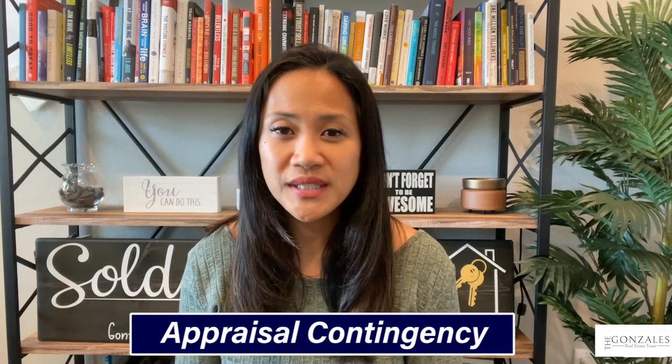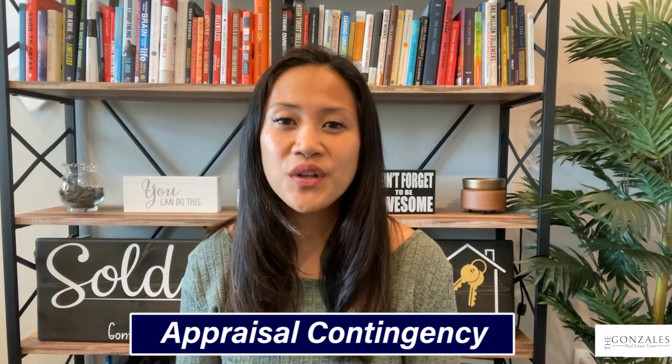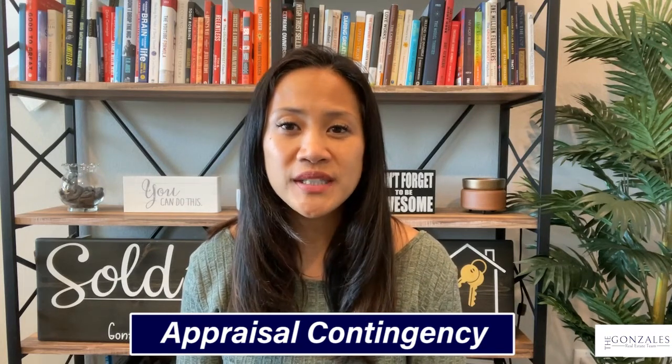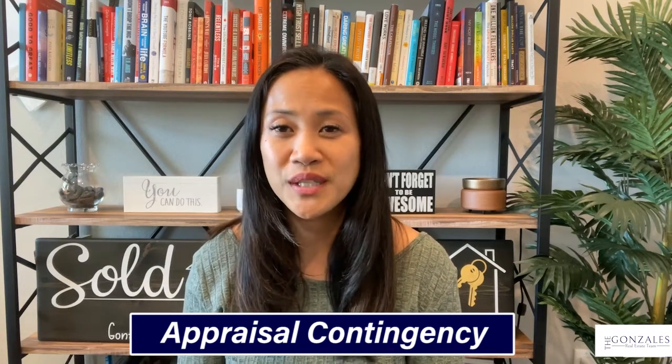With an appraisal contingency, you can ask the seller to go down in price and negotiate. If they decide not to, you can back out of the contract without losing your deposit. Now, if you remove your contingency, you will have to cover that appraisal gap, and if you pull out of the contract, you are at risk of losing your deposit.